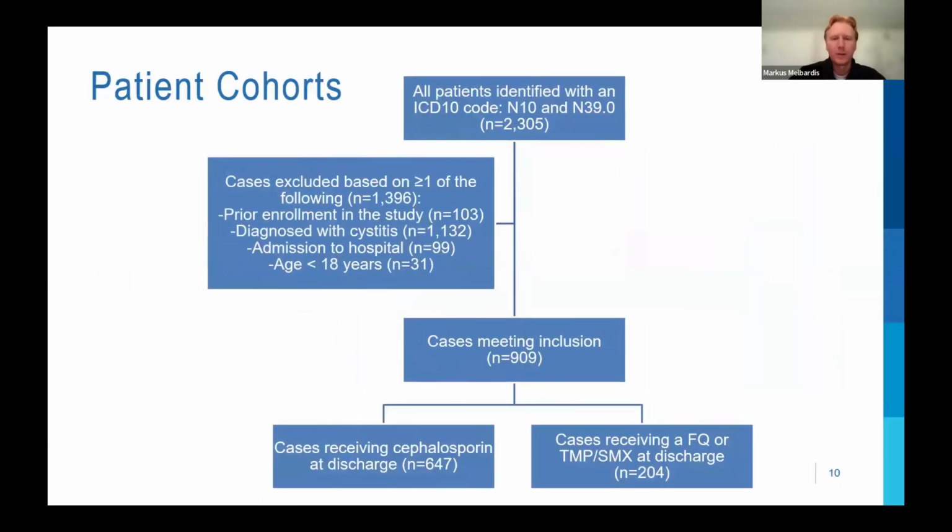To enroll patients in this retrospective study, they utilized ICD-10 codes for pyelonephritis to initially draw in over 2,000 patients. Then following exclusion criteria, they included 909 patients, with 647 having received a cephalosporin at discharge and 204 receiving either fluoroquinolone or Bactrim at discharge.